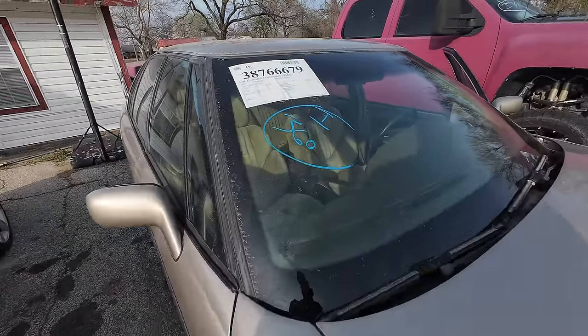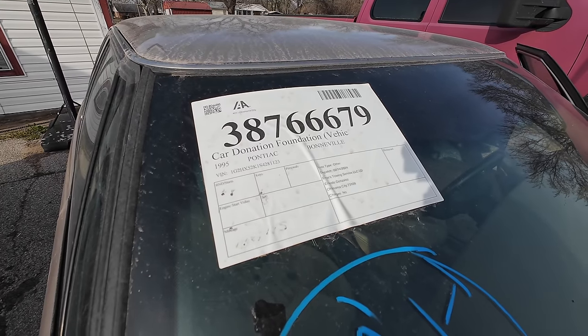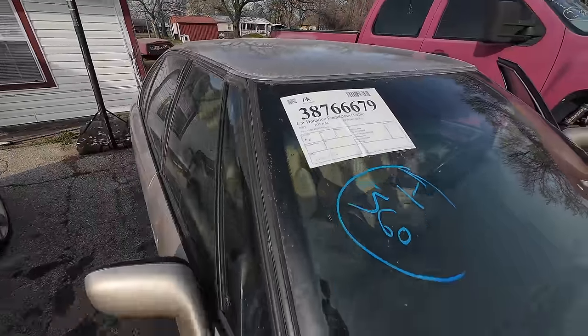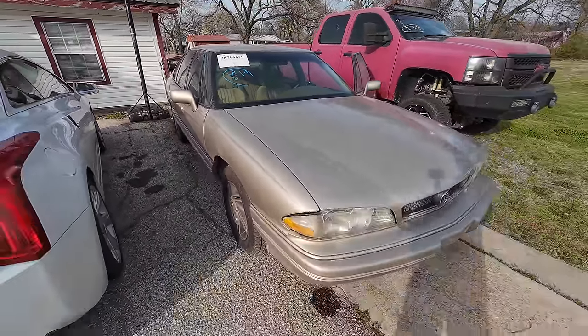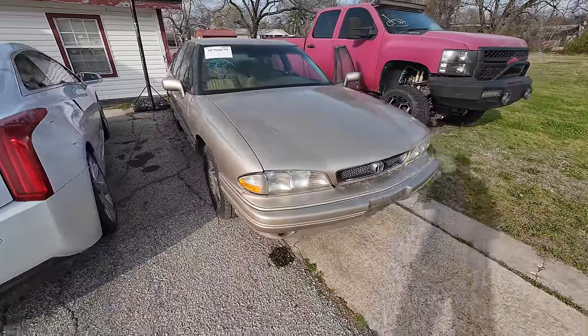I got the car for $600, and it's a donation, which is great news because that means any money goes to a charity. And that makes you feel good. Even if you end up with a car that's got a bad transmission or even a blown motor, hey, the money went to a good cause and that's ultimately all that matters.